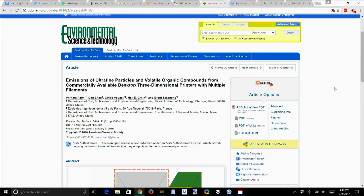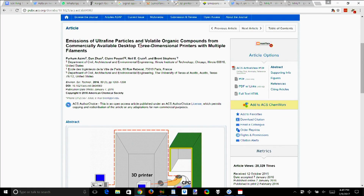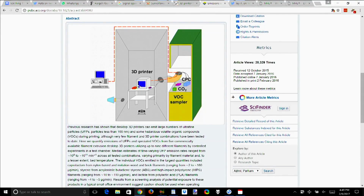If you want to get deep on this, you can get really deep. You can go to pubs.acs.org and you can read emissions of ultrafine particles and volatile organic compounds from commercially available desktop 3D dimensional printers with multiple filaments. Oh, wow. So. That looks complicated. It is complicated, but it's science, and science is complicated, and it requires reading, and you just need to deal with that. Reading, no. Reading is good, but basically they're talking about hazardous volatile organic compounds and ultrafine particles. Those are particles less than 100 nanometers that are emitted while 3D printers are being used.